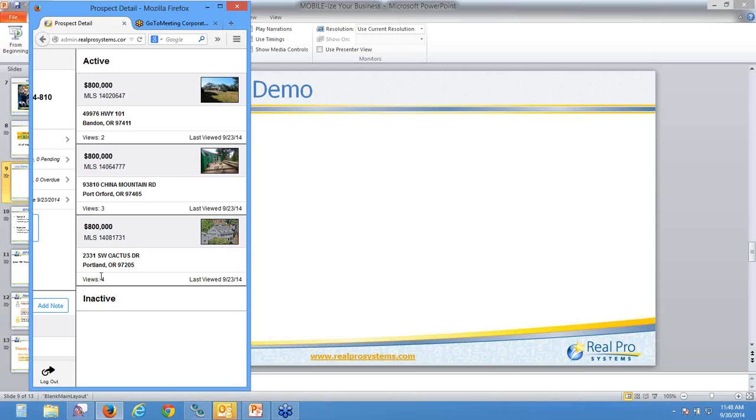This can be another tool for you. If it's a lead and you're just trying to qualify them, this tool itself is a great opportunity to move someone from a lead all the way through to a prospect and, of course, a client, because you have some information about what type of home they're interested in and what specific home they are also interested in.